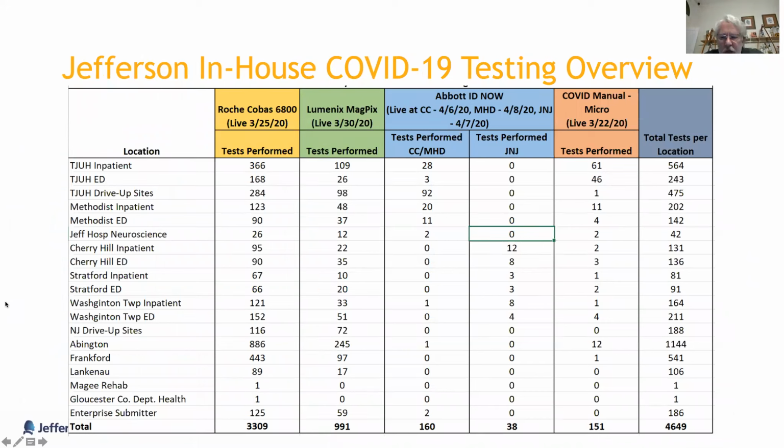Okay, this summarizes our testing overview. Since the 22nd of March, we've performed 4,649 tests, which is a little less than 10% of the annual test volume for the lab. You can see the distribution for inpatient testing, ED, drive-up sites, Methodist, and so forth. And I'm not going to go through all of these, but the major volume has been Roche Cobas.